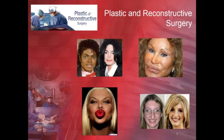Many wonder how plastic surgery got its name. Plastikos is the Greek word meaning to mold or give form, and plastic surgery is the specialty that deals with restoring or giving shape to the body.